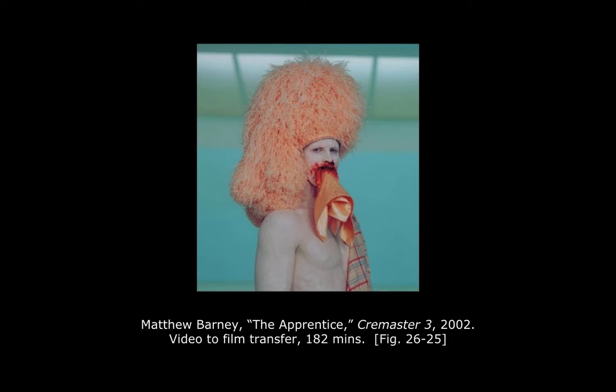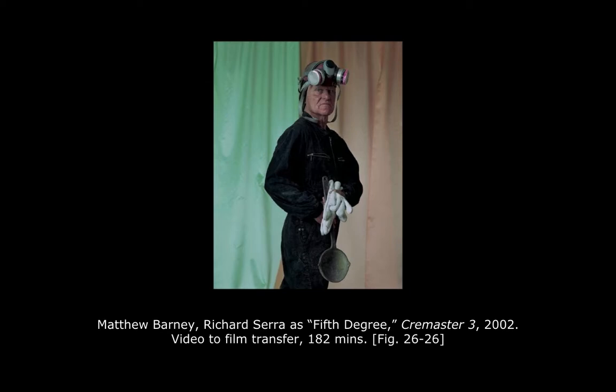Barney also enlisted faces that might be recognized by those within the art world to act as key players in this work. Here we are looking at Richard Serra, the American artist known for his large-scale abstract steelworks. Oftentimes, his works were so large that viewers are impressed upon the scale and magnitude of the materials. Perhaps a viewer may even feel a twinge of foreboding when encountering a Serra sculpture in the wild.